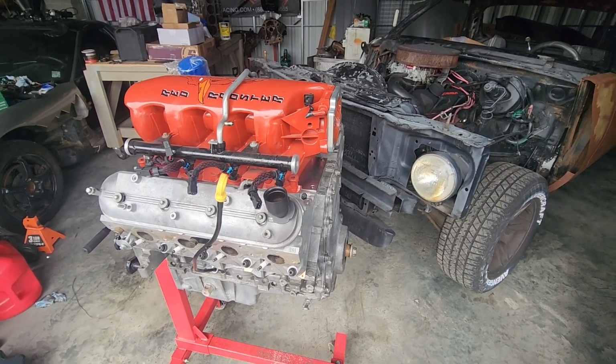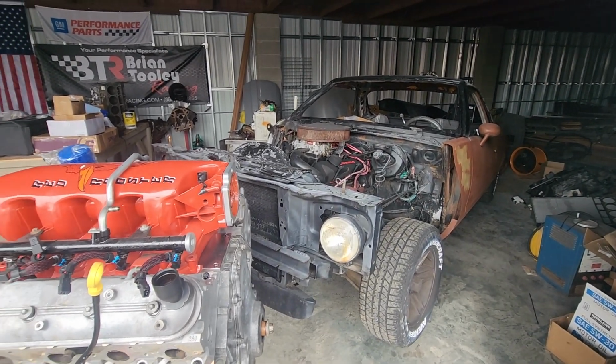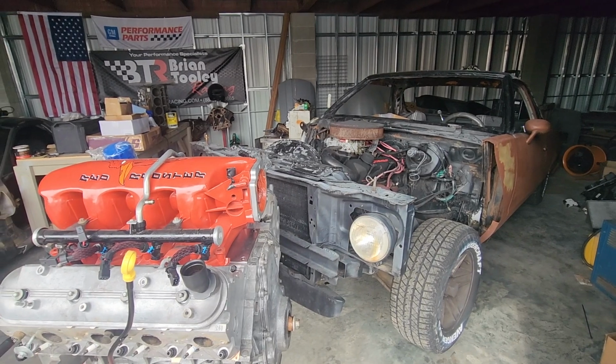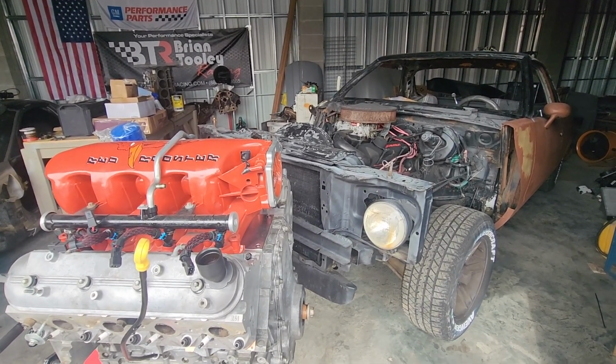Now, yes, I am running this truck intake. It was left over from the Corvette build. It just wasn't going to work out for what I was doing. So it will perfectly clear the hood of this El Camino.